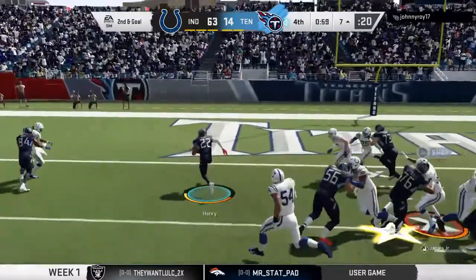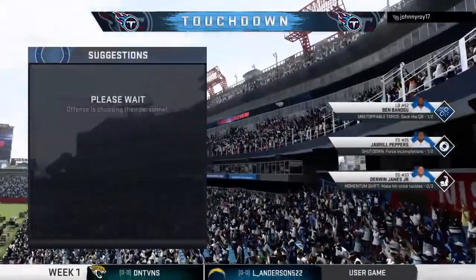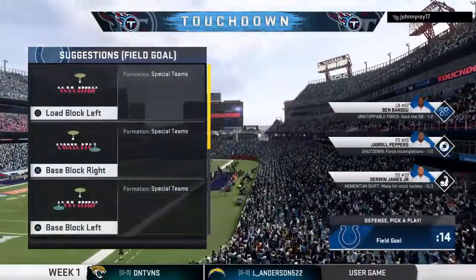They'll give Henry another shot. And he's across for the touchdown. Too little, too late. But he does get in for 6.